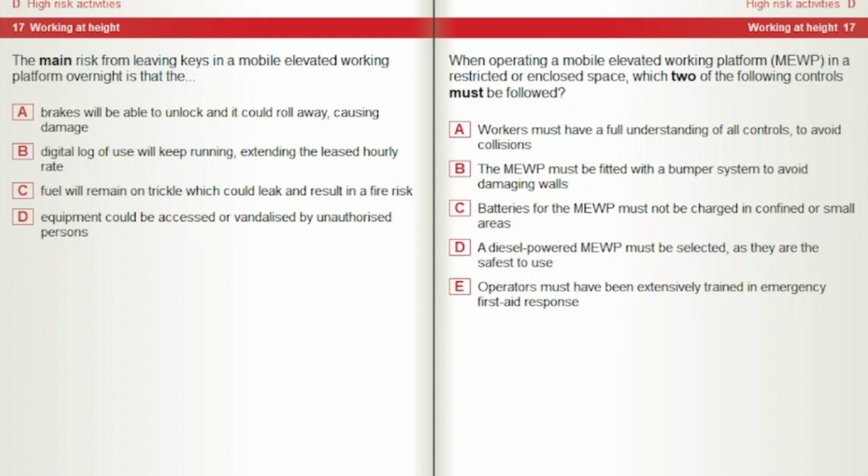When operating a mobile elevated working platform, MEWP, in a restricted or enclosed space, which two of the following controls must be followed? Workers must have a full understanding of all controls to avoid collisions. The MEWP must be fitted with a bumper system to avoid damaging walls. Batteries for the MEWP must not be charged in confined or small areas. A diesel-powered MEWP must be selected as they are the safest to use. Operators must have been extensively trained in emergency first aid response.